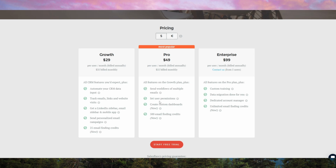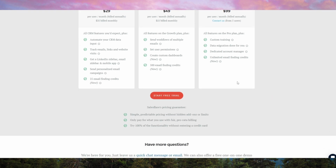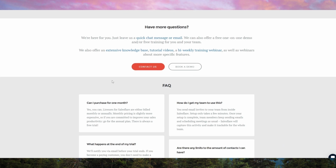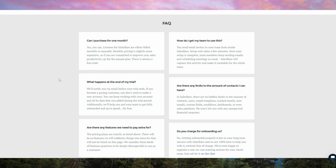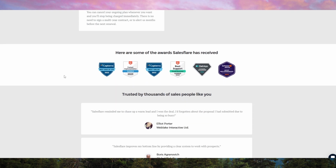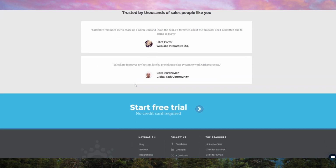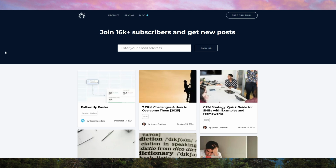One of its strongest features is the visual pipeline management. You can easily drag and drop leads between different stages, giving you a clear snapshot of where your deals stand at any given moment. The system also sends smart reminders to follow up with leads, reducing the chances of deals falling through the cracks. And if you're working in a team, Salesflare provides a collaborative space where everyone can see the full communication history with each client, ensuring your entire team is aligned.